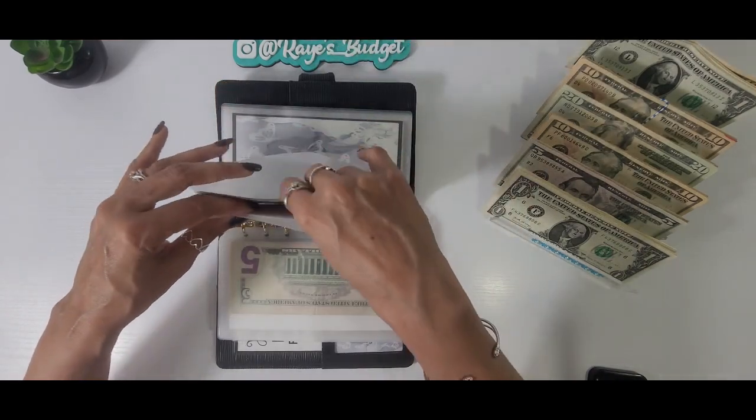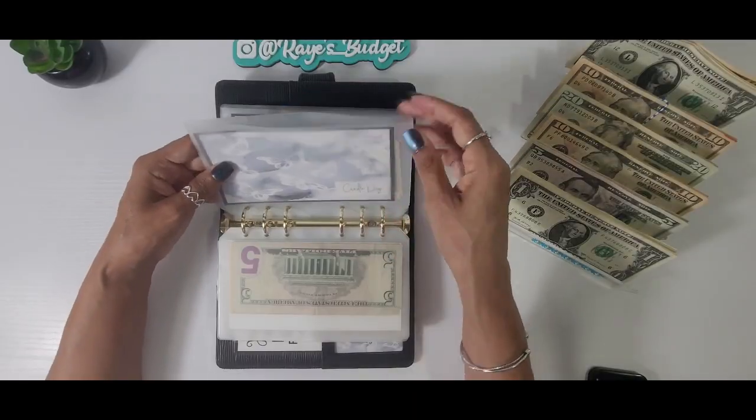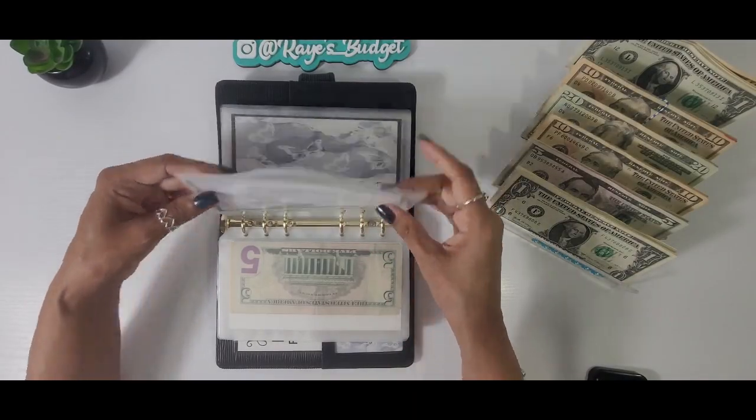And my daughter is going to be paying for my candles this year. So I'm basically just saving up for us to go out to eat that day.